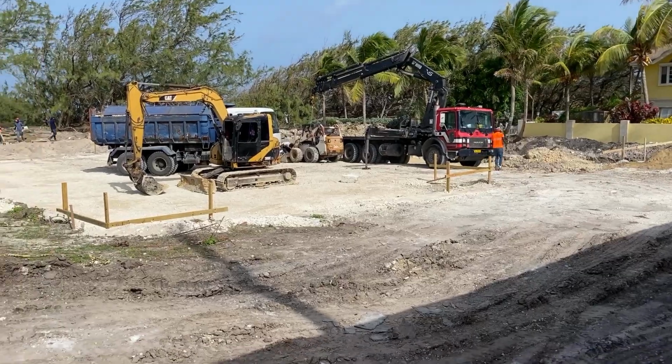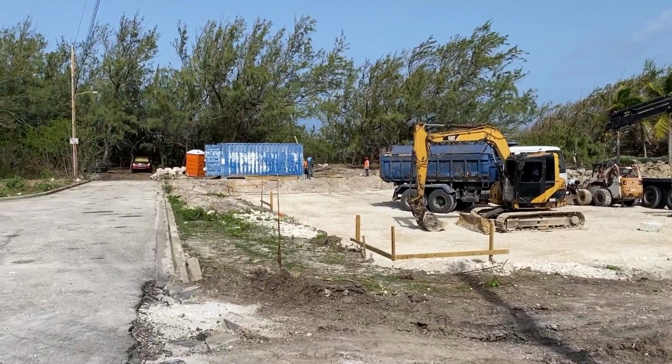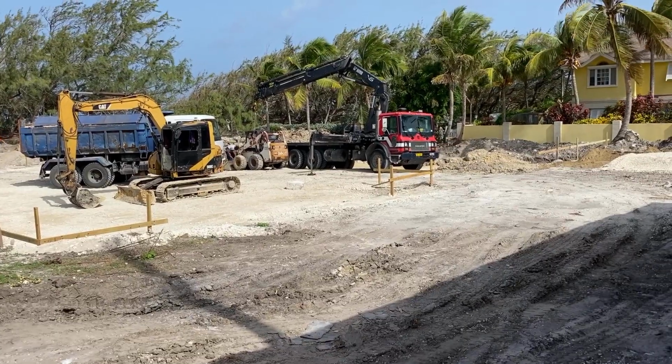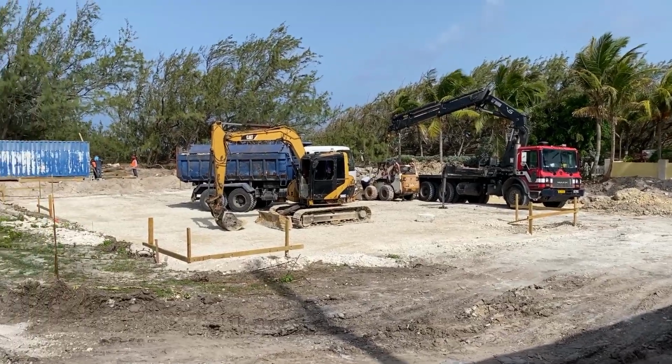Now we have a bobcat broken down, which has got to be moved. So the guys over here who are moving the container are actually going to end up trying to move the bobcat as well, and that way we can get the marl down and the lorry can go as well.